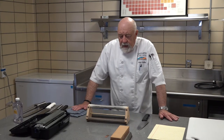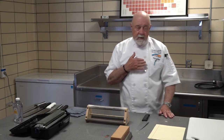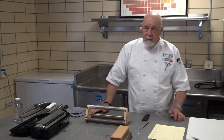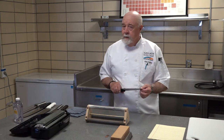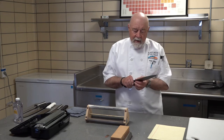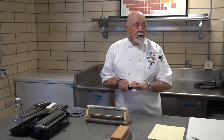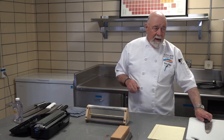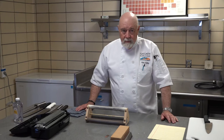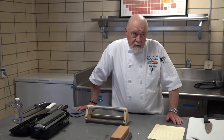For our industry, we have people that will come in and sharpen a knife, and they will actually ruin a knife because they put it on a grinder and grind it down, and so your line is not as straight as it used to be. I would not go to a house like that to have them sharpen your knives. I wouldn't suggest that.